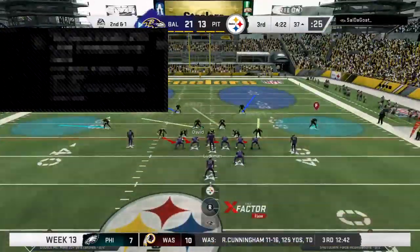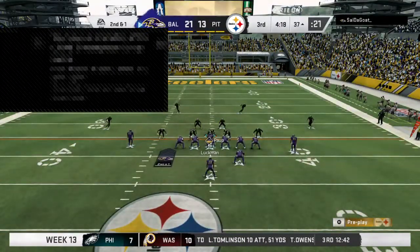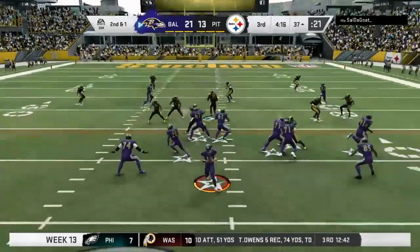Let's go now, let's go now, let's go now. 30 pace, let's go. Second and 1.